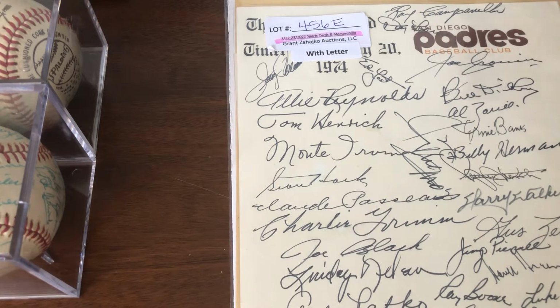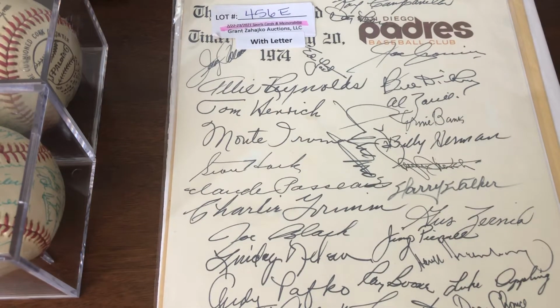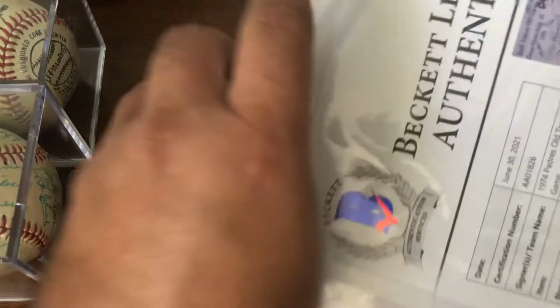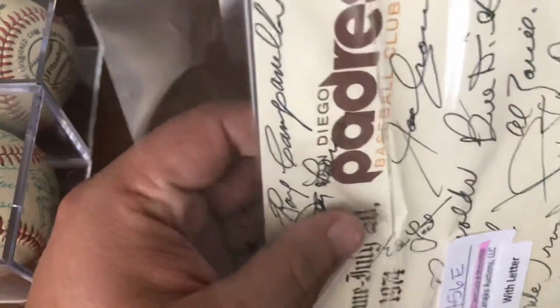That is the first of two PC items for me, this being the other one. This is a fantastic sheet, 1974 Old Timers game, so it is dated for that game. I'm actually going to take it out of... It did come with a Beckett letter, as did all these items so far that are signed. Let me pull out, there's two items in here.